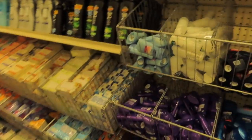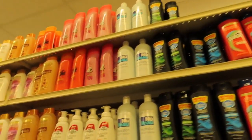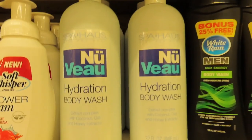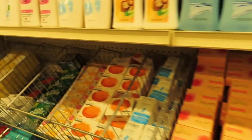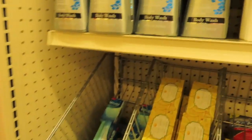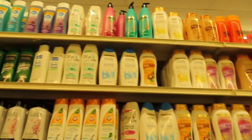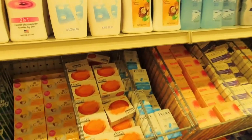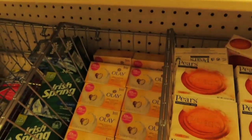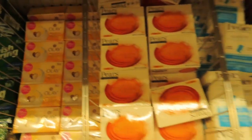Okay, so they had these other two aisles that are kind of in the front. But up on the side, looks like they have this body wash again. Big old liters. You found them? Are they the two pack though? That's weird. If you go back up, they're on the right. Oh, thank you. Oh, look, guys. Olay. That's new. One bar of Olay.